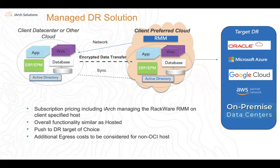So it's something to consider. It's certainly available to any of our customers. The only major consideration is if you're using targets beyond Oracle, there may be additional fees with moving your systems in and out. Oracle is our choice because there are no additional egress costs when it comes to getting your data in and out of a cloud. All right, perfect. I think that covered it pretty well on that one.